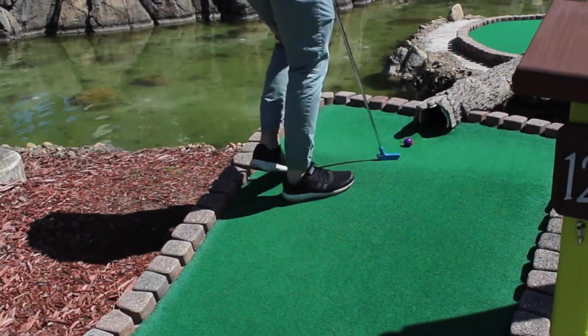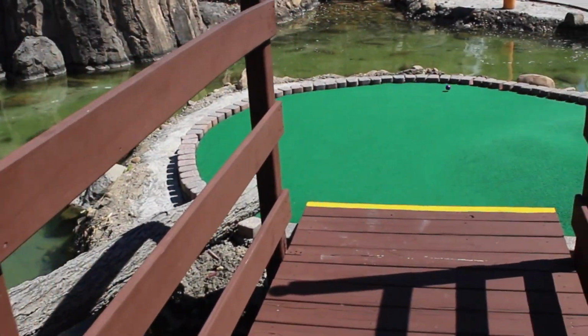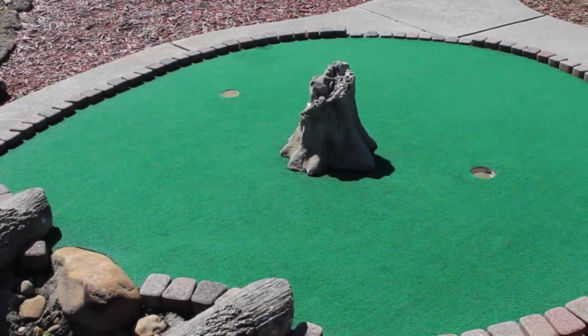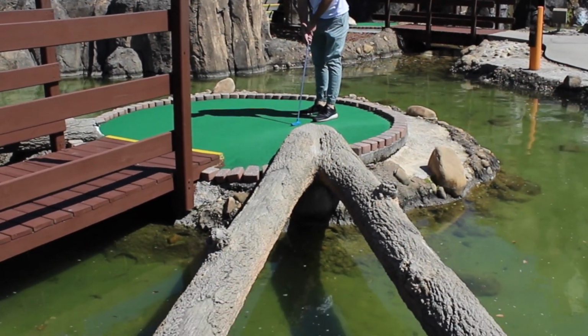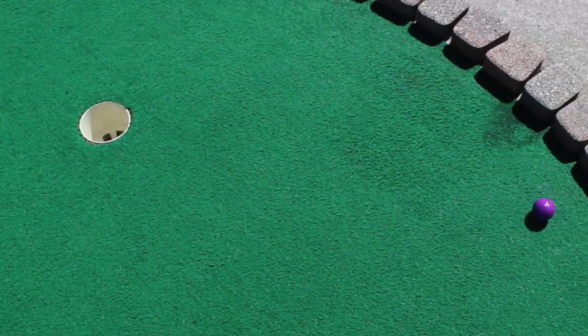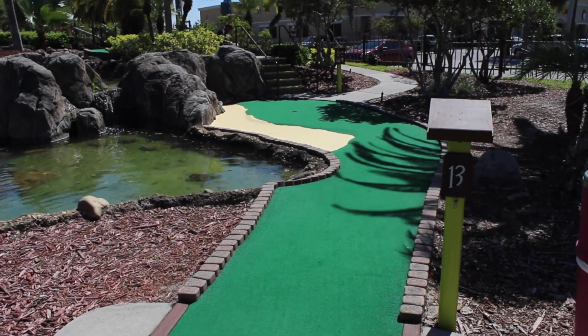Now this hole was really tricky. You had to hit it up this hill, through a log, to a little island, and then through another double log to the end of the hole finally. It's holes like this where we realized why, at the beginning, the owner actually gave us 2 balls instead of 1, and he told us it's in case one falls into the water, and my ball actually did fall into the water here, but we ended up grabbing it out of the water.